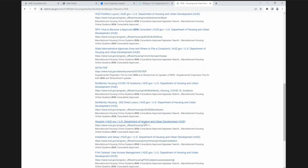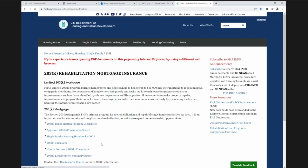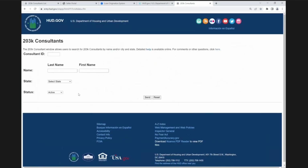But the section you want to find is this one right here, 203K Rehabilitation Mortgage Insurance. So you click on that, and this is the section that I want you to look for. You want to simply look for an approved consultant. Now, the 203K consultant can be used for the FHA 203K, of course, if it's greater than $35,000. Plus, you could also use the consultant for the conventional product. That's perfectly acceptable. And the reason why you might want to use a consultant, just put your state in, make sure it says active, and hit send.